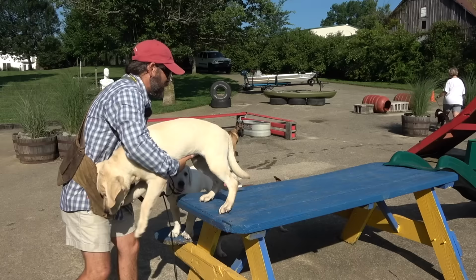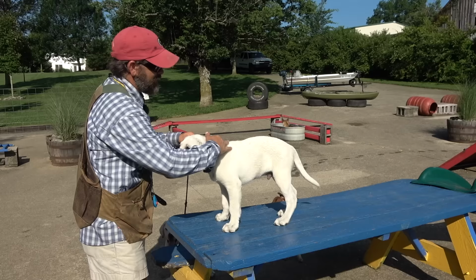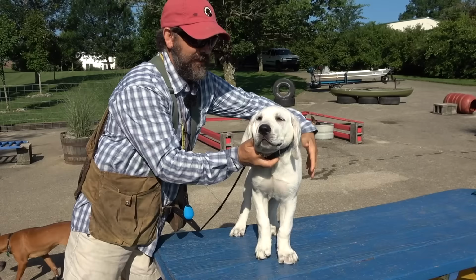Now here is what people would call a white lab. But remember, there's only three kinds of lab: black, chocolate, and yellow. So when they call them white, they just mean they don't have much in the way of pigment. But you see that? Look at them front ways. See, he's kind of got that big square head, broad chest, big old feet.